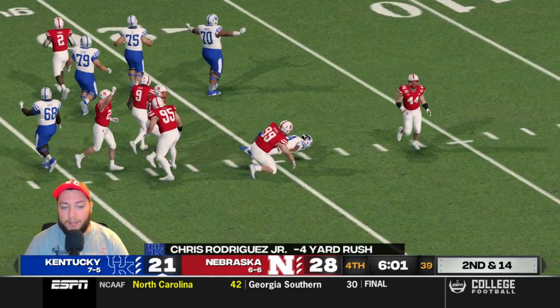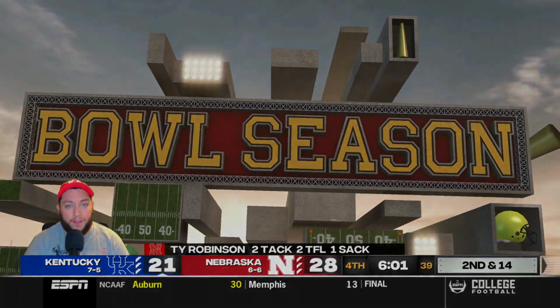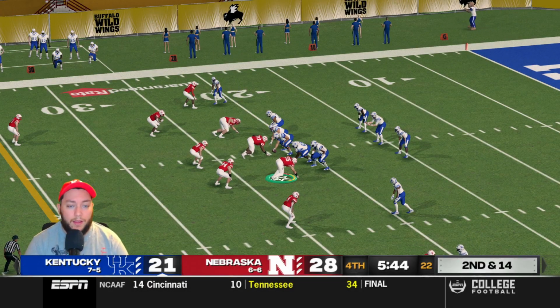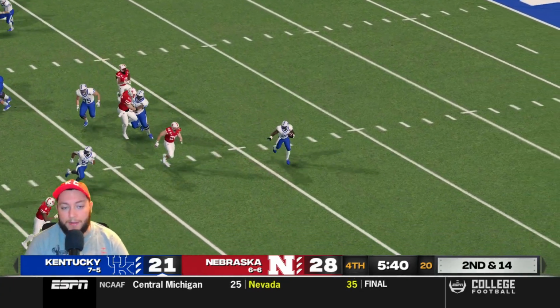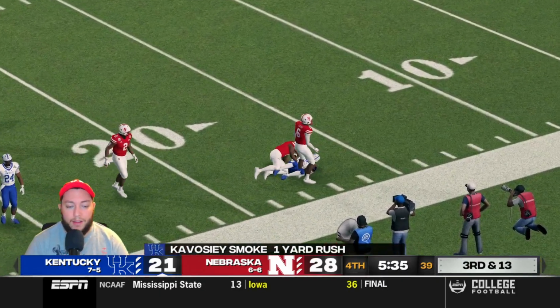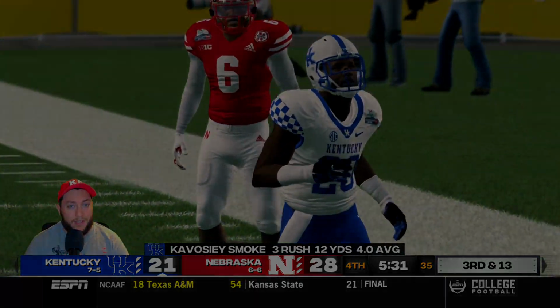They keep trying to run this with Chris Rodriguez, but it is not working. Ty Robinson this time hits him for the loss. This has been a surprisingly good run defense for Nebraska today. They've not shown that in every single game this year, and Chris Rodriguez is a hard running back to be able to tackle. They're going to give it to him once again, but still, not much there. It's actually Smoke this time that gets the carry. He only gets a yard. Makes it 3rd and 13.